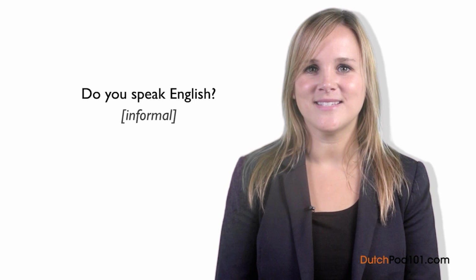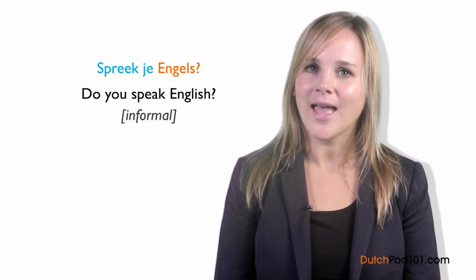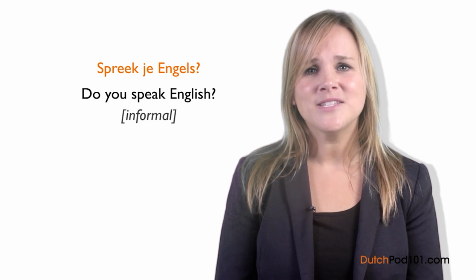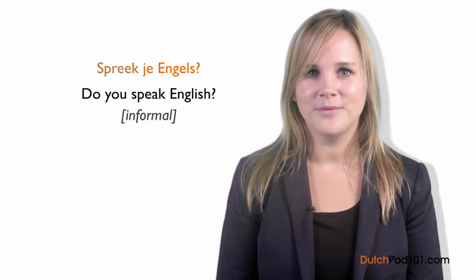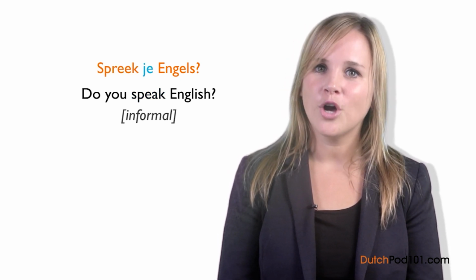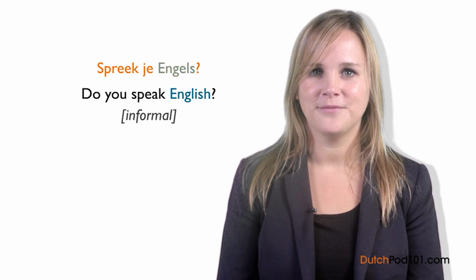Here's the informal way to say it. Spreek je Engels? In Dutch, verbs change depending on the pronoun that is used. Please notice the word je in the middle of the sentence. Remember that this is the informal way to say you. The first word is the verb spreek, which means to speak. Because it is referring to je, it is conjugated to spreek je. And you probably recognize Engels to be English. Spreek je Engels?